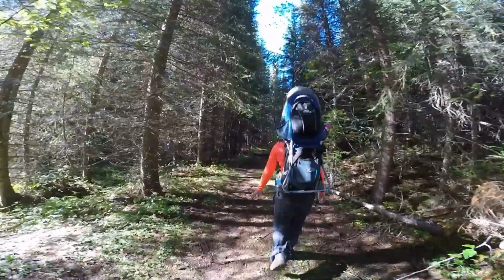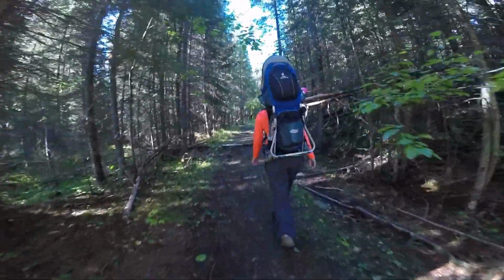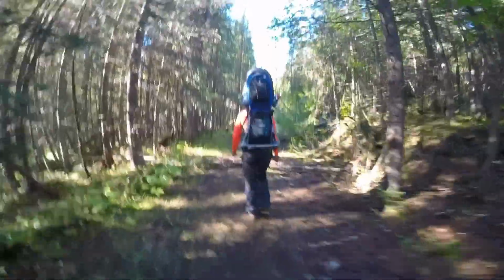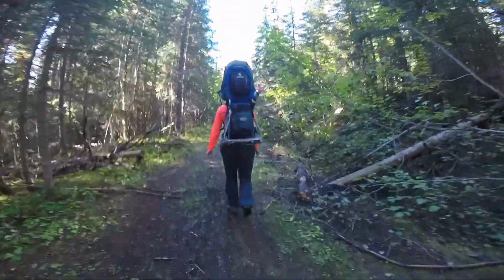Nice day for it. It's supposed to be 23 degrees in town, so imagine high teens up here in the hills. I believe it's about a 2.5 hour hike in. That's not including this kilometer I think we'll have to do on the logging road. We'll see how it is here.